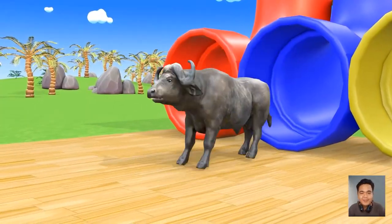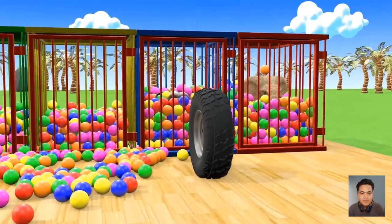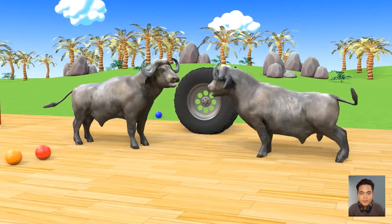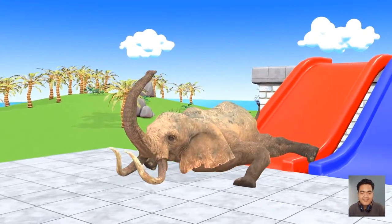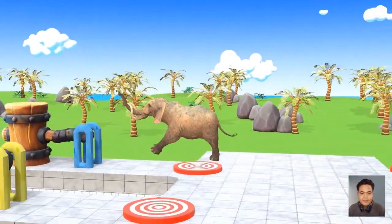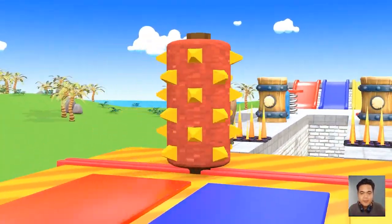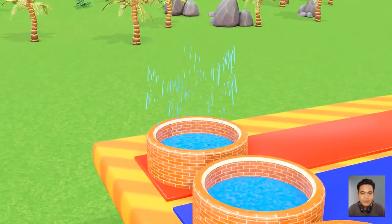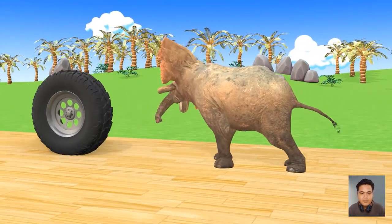Wow, he comes through the water too. That's good. Wow, another buffalo. That's cool, man. Oh yeah. Be careful. Wow, he made it. He will jump. Oh yeah. Be tired.